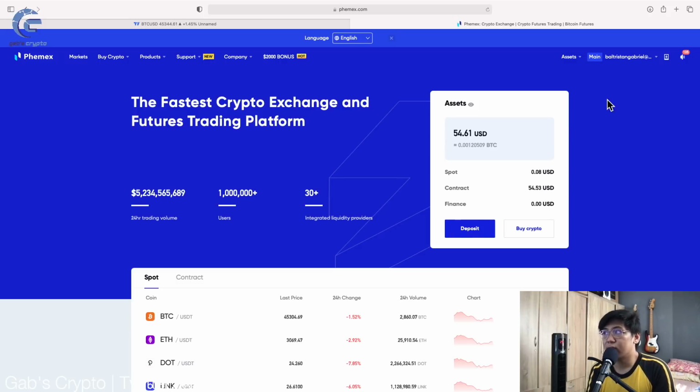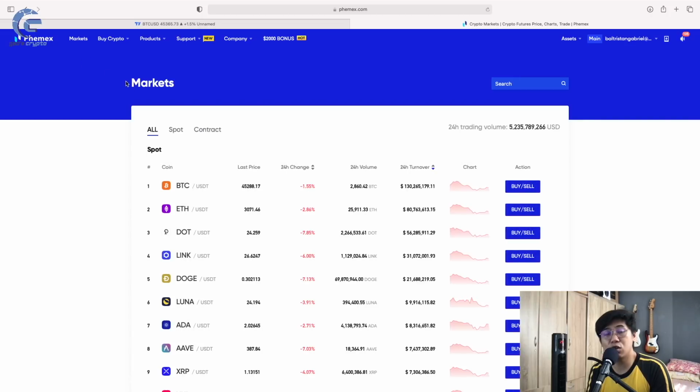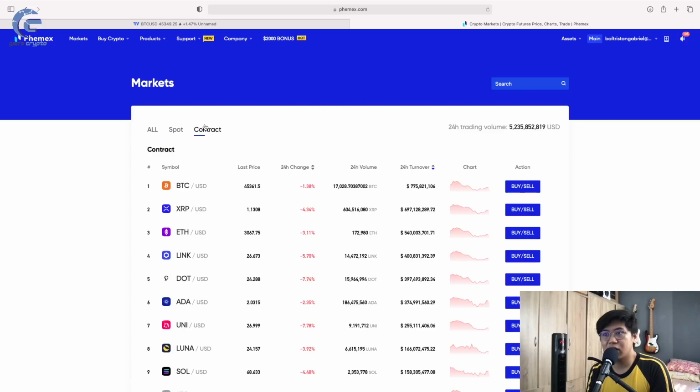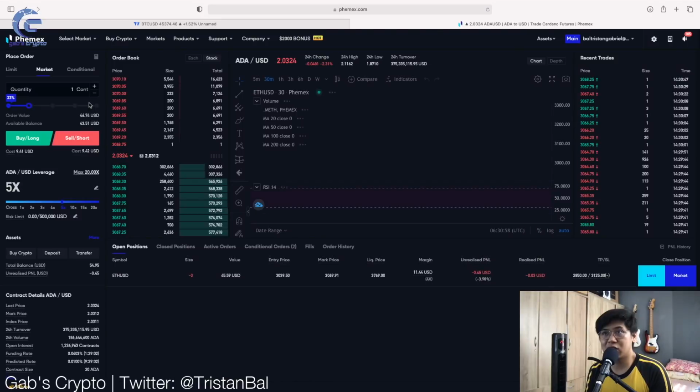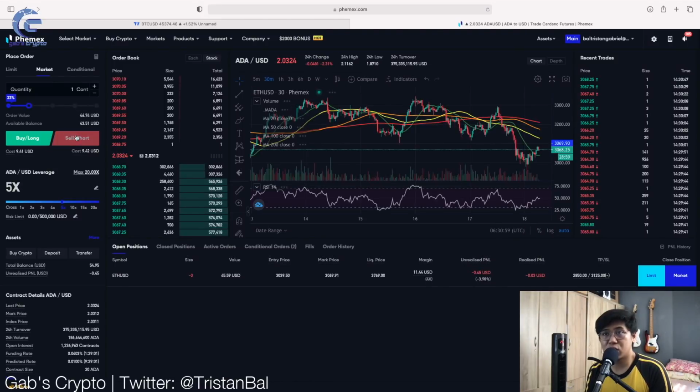And then, pag nakalogin na kayo, may KYC pero hindi naman siya required kasi nakapag-cash in ako kagad kahit wala pang KYC. Pag na-open mo na yung Phemex at nakapag-cash in ka na, you could actually go to market, and then let's say you want to go into leverage trading or sa mga futures, just go to contract. And then, kung gusto mo i-select na coin, for example, Ethereum. Actually, nag-try lang ako magpasok ngayon na Ethereum para lang matry ko, makita ko lang experience niya. And actually, ang ganda pala niya. Let's say, try natin siya sa Cardano mag-sell short for Cardano.